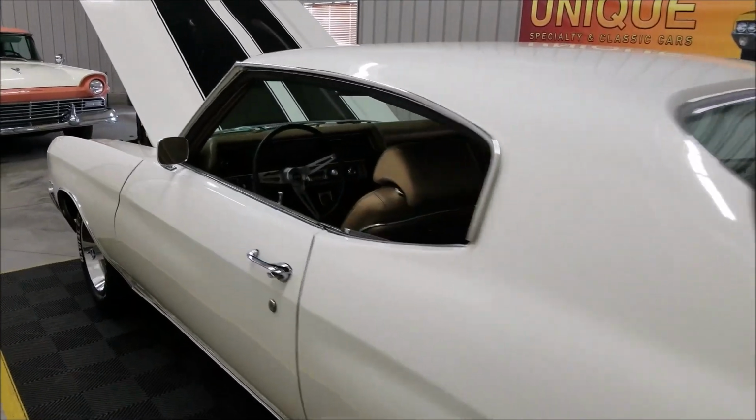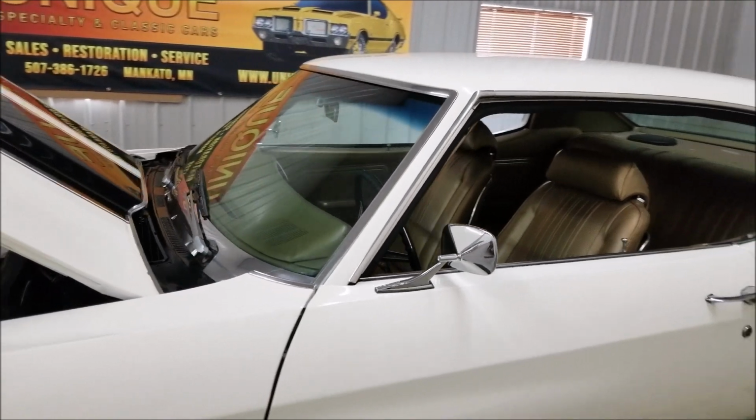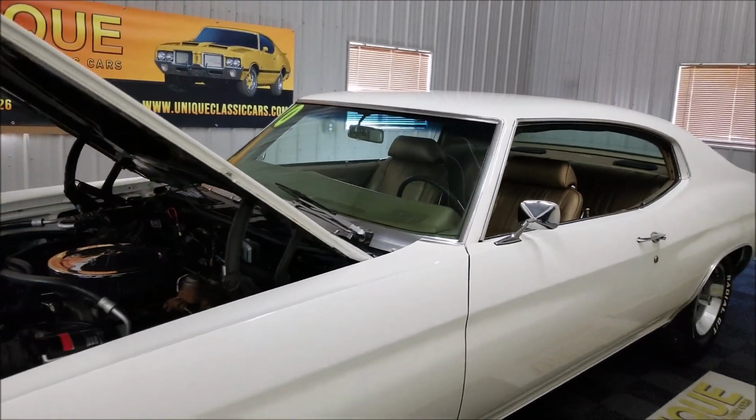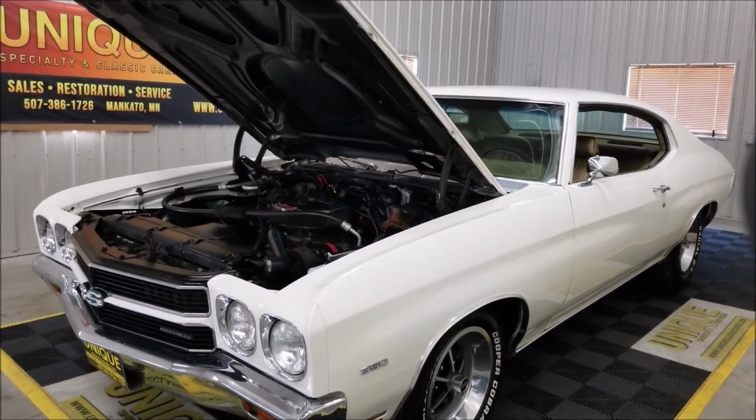1970 Chevrolet Chevelle, little SS Tribute. A white and black striped car. Local trade-in here. Power steering, power brakes, AC, 350 underneath the hood.